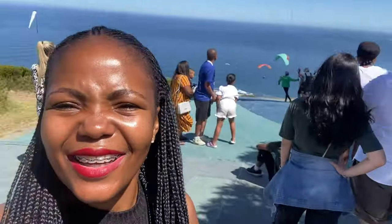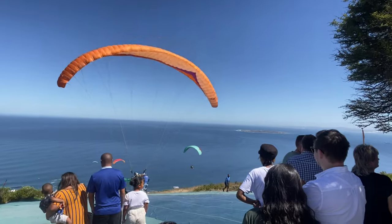I look so oily, it's sunscreen, you guys. We're here for paragliding, right? I'm not gonna paraglide today, and I regret not doing this. But my partner and his friend are going to be doing it. Look, look. It's really so cool. So I'm just gonna be sitting here looking cute and stuff, doing my best.